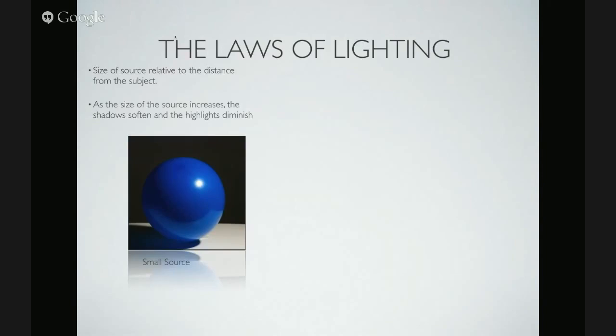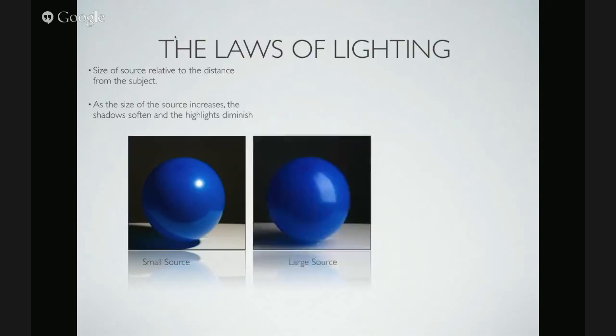That's a reflection. That's what a highlight is. It's a reflection of the light source. And you can see that our shadow edge detail from highlight to shadow is very, very crisp. That is a hard light. It's caused by a small source.